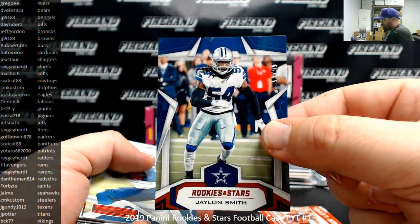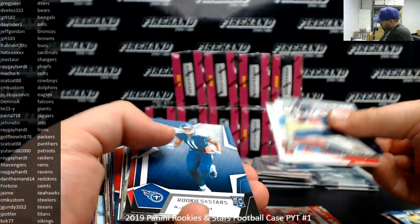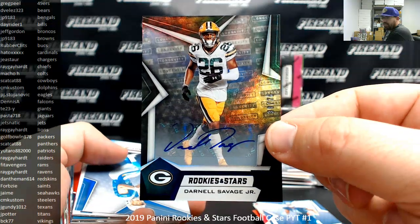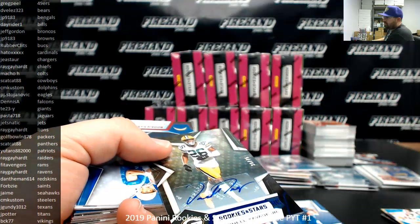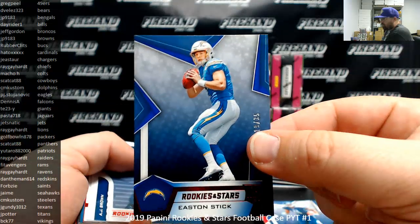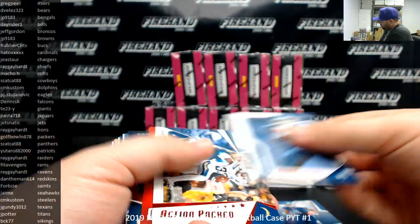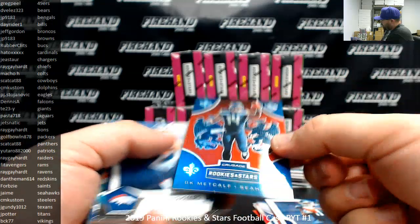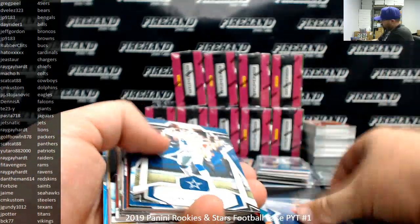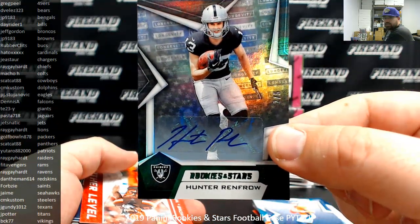Jalen Smith, number to 99, copper for the Cowboys, going to ScatCat88. Darnell Savage Jr., number 75, blue longevity. The Green Bay Packers going to Golf Bowl 878. Got a red foil, number 35, Easton Stick. Chargers belong to Justauer. DK Metcalf, red Crusade to 75 for the Seahawks. That's going to Jaime. Hunter Renfrow for the Raiders. Got a green foil longevity auto, 2 of 5. Raiders going to Reggie Hart.